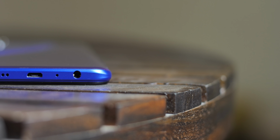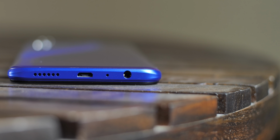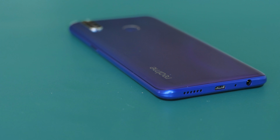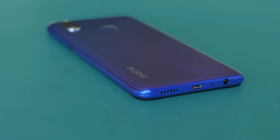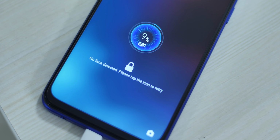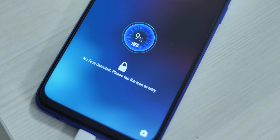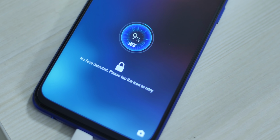Now that last bit does disappoint me. I mean, I thought 2019 would be the year when it would finally move to USB-C even in budget smartphones. So micro USB on the Realme 3 Pro is a tad bit disappointing. Now I know that the Realme 3 Pro comes with super fast charging, which kind of makes up for the lack of USB-C. But yeah, USB-C on this phone would have definitely made me more happy.